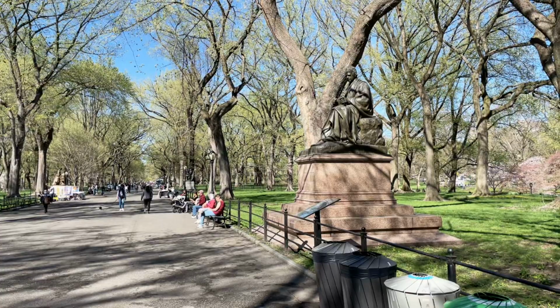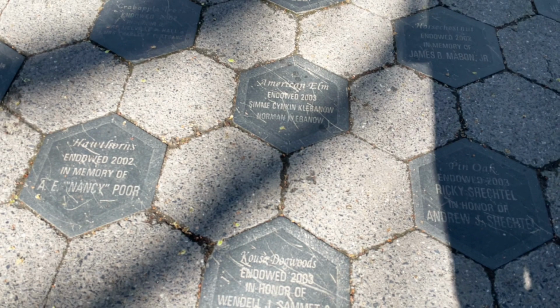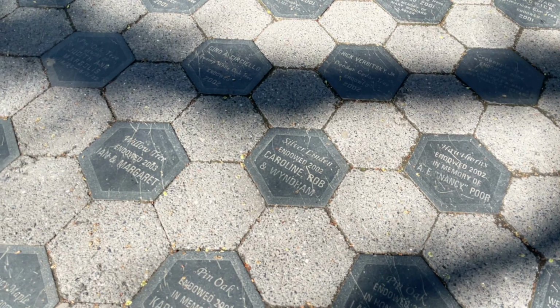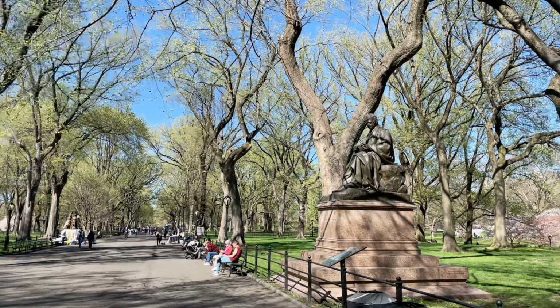Hey, here's an interesting thing to look at. These little inscriptions on the ground here. You'll see American Elm endowed by these folks over here, these nice people. What are they doing that for? Well, if you look down right here, this is known as the Promenade. These people have adopted trees on the Promenade, and they've done it through an organization known as the Central Park Conservancy.